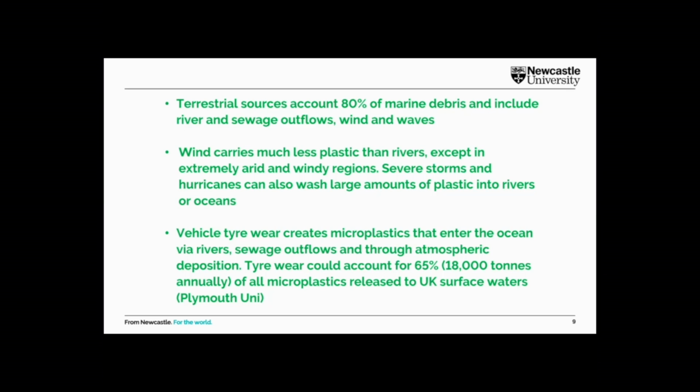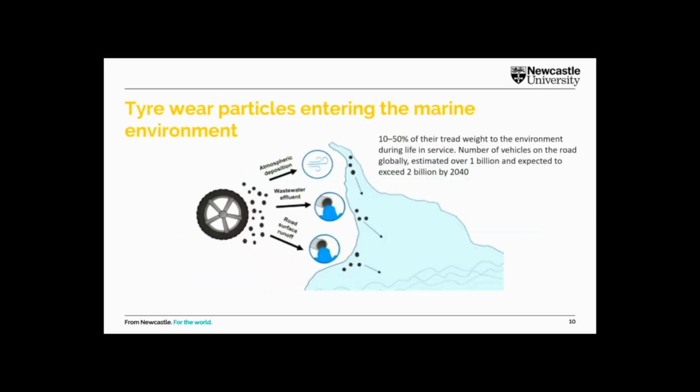Tyre wear could account for 65% of all microplastics released to UK surface waters. And in fact, globally, as I'll show you in the next slide, tyre wear is likely to become an even greater source of plastic into the ocean.